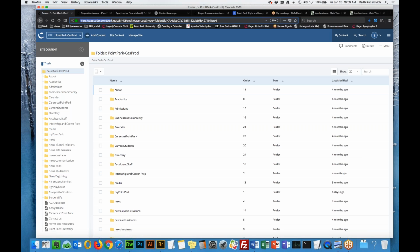So let's talk about what you see on the left-hand side of the screen right now. You see a bunch of folders, and you see a lot of the files that you probably recognize from the old website. We try to keep the structure of the architecture of the website as similar as possible to the existing site. But the important thing to note here is if you've ever used any kind of file manager like Windows Explorer or Finder on a Mac, it's very similar to that.